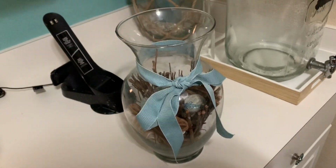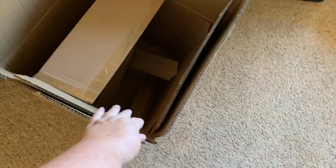It wasn't decluttering, but I'm going to go ahead and get rid of this vase. I don't need it. I'm not married to it, so here it's going to go in the donation box. I'm getting a box ready for donations, more donations.